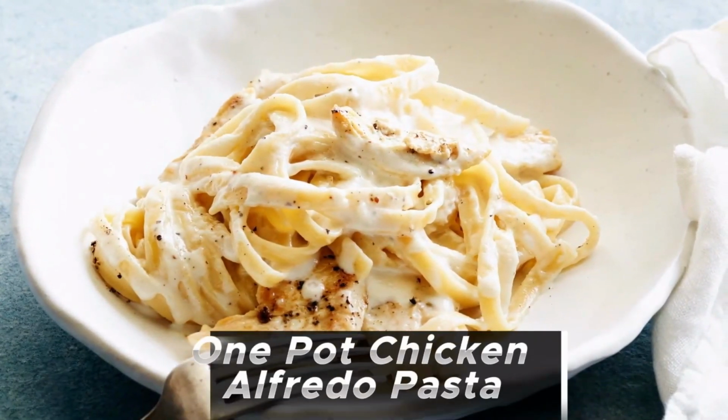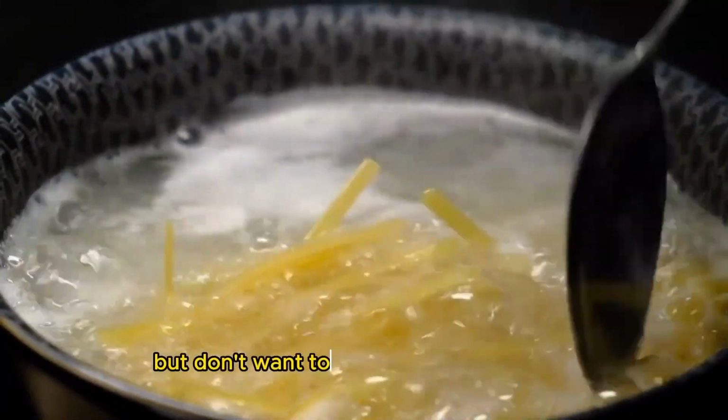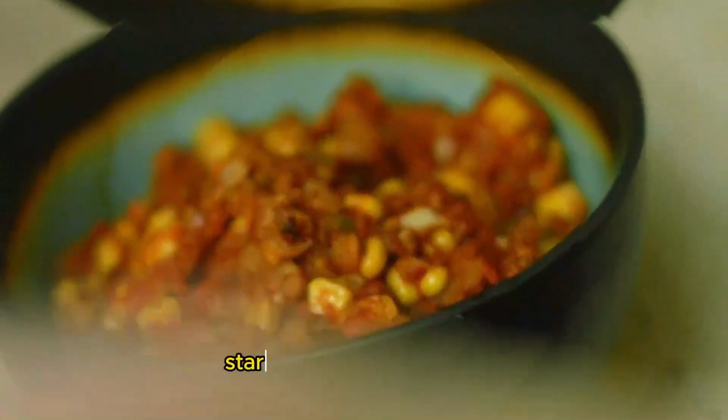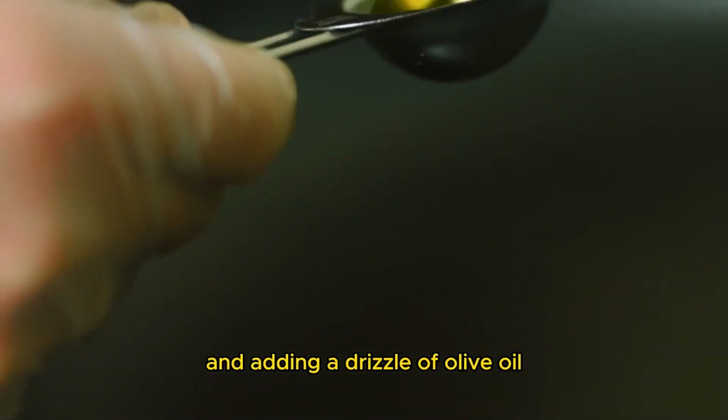Recipe 7. One-pot chicken Alfredo pasta. Craving a comforting pasta dish but don't want to deal with multiple pots? Our one-pot chicken Alfredo pasta is here to save the day. Start by heating a large pot or deep skillet over medium heat and adding a drizzle of olive oil.